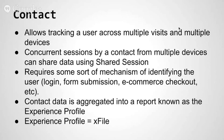So again, the idea is to track a user across multiple visits, across sessions, across devices. And it actually allows you to share data in session between my visits from multiple devices simultaneously. And we'll see an example of that later. But the real key here is that it requires some sort of a mechanism for identifying me as a contact. At some point, I need to let you know who I am. Otherwise, there's no way for Sitecore to make that association between my visits. So this could be through a login, obviously, a form submission with my email address on it, or an e-commerce checkout where I need to supply my email address.